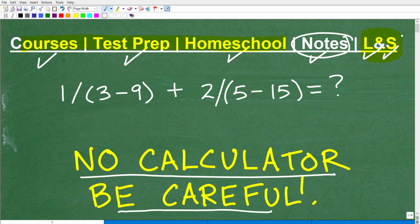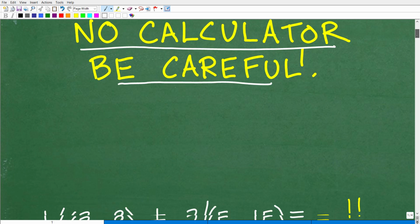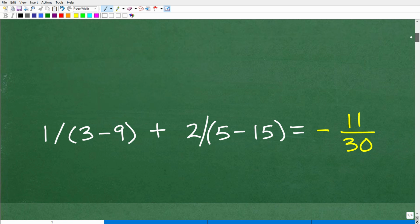Okay, so let's go ahead and take a look at this problem and, of course, the solution to it. So here we have 1 over 3 minus 9 plus 2 over 5 minus 15. It's going to be equal to negative 11 over 30.